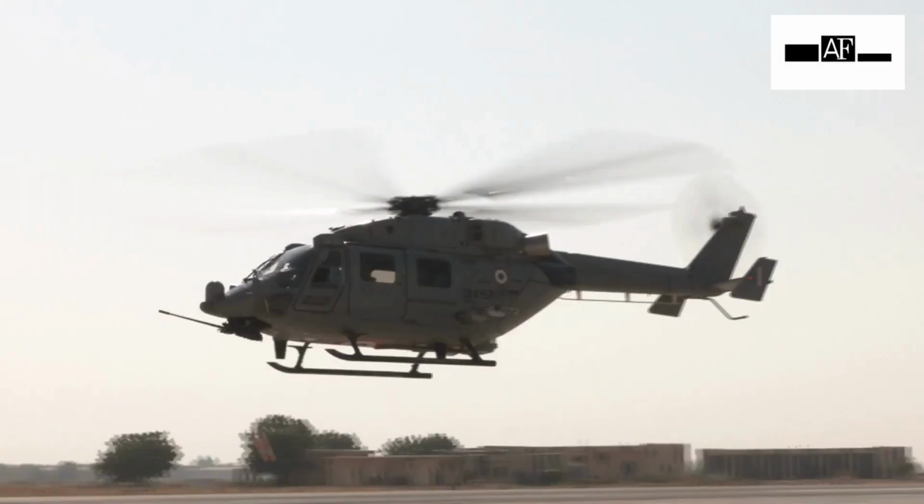We have flown this chopper quite a lot in our unit, and we are quite impressed with its capabilities. It has been able to deliver on all the parameters that have been given by our able PSU HAL, and also the new roles that we are envisaging that this aircraft will be able to perform is to take out enemy air defenses and give close air support to the ground forces.